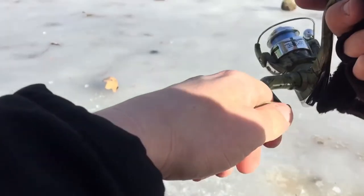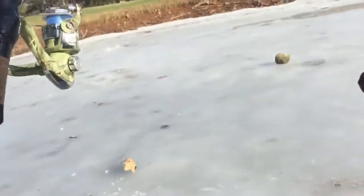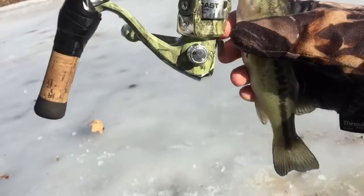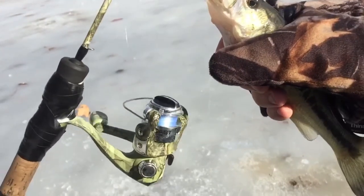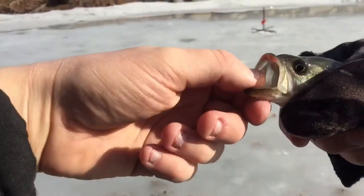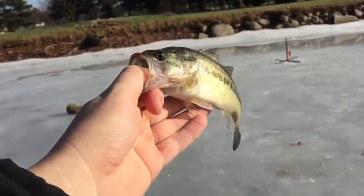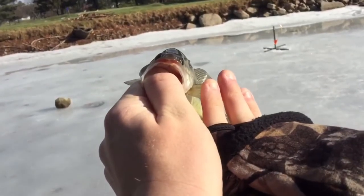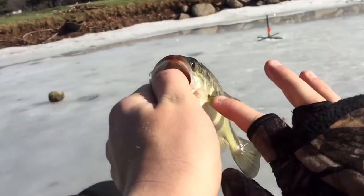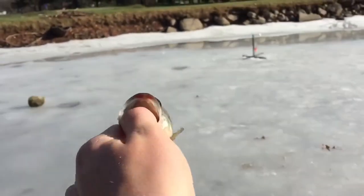There we go. Oh, it's a little baby bass. Look at that. Who would have thought we would have caught another bass? But we did. I stuck through the boredom, and I caught this little largemouth bass. He's trying to give me a high five, ready? Boom. Oh, this fin is really sticky. That fin is super sticky. This one's sticky? No, just that fin. Stuck through the boredom.